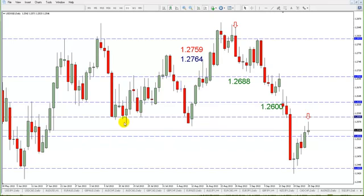That's exactly it. Look at these touches. Boom, boom, boom, boom, bam. It even held here before it fell. That would be a beautiful first touch trade. That would be a beautiful one. Yep, that's good.